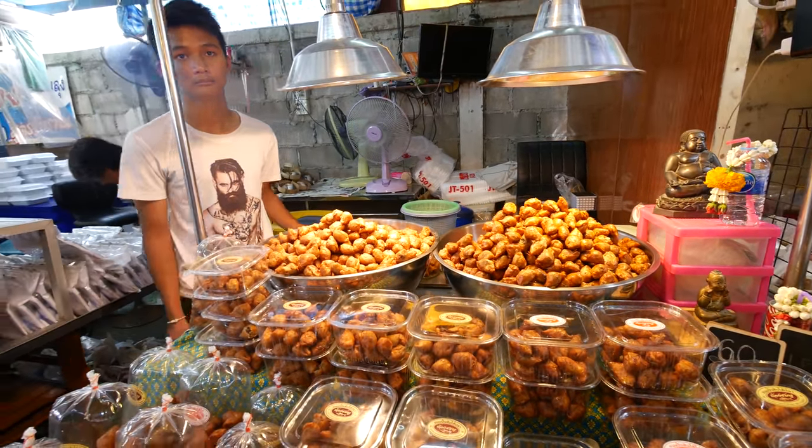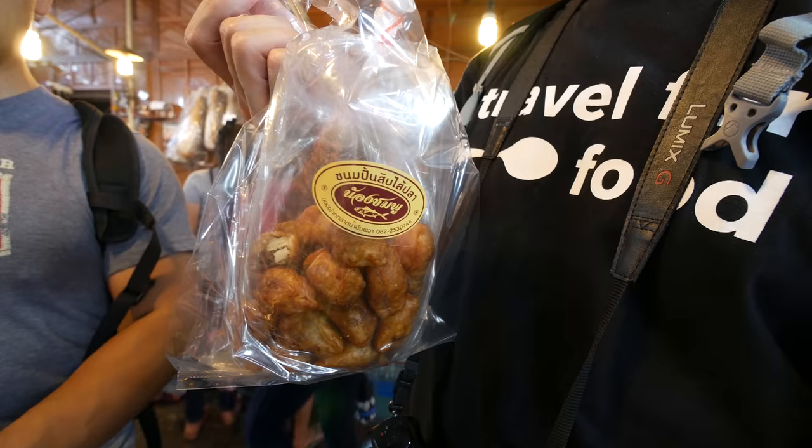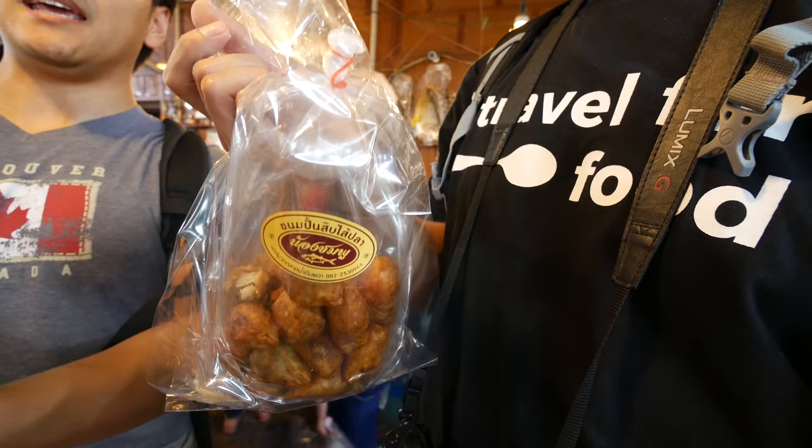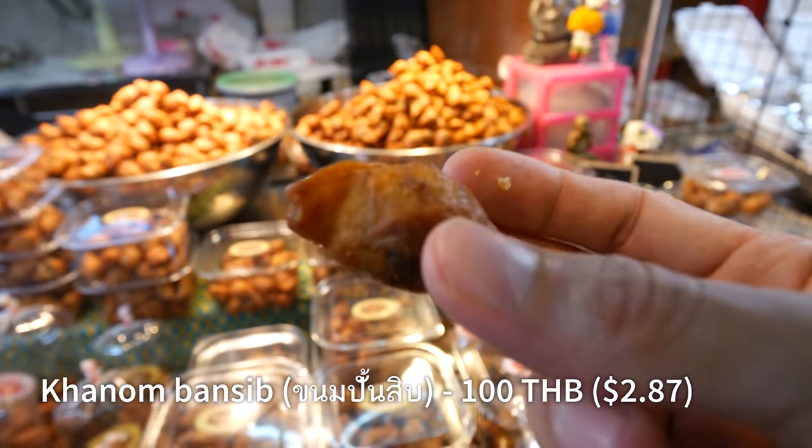This thing is called Khanom bansib, and this is a snack that's not all that common everywhere. And they're kind of like little curry puffs. They look like little dumplings. Just little perfect bite-sized snacks.